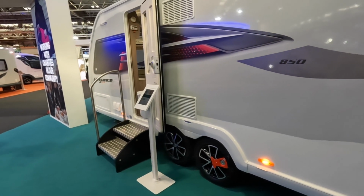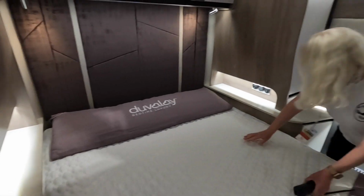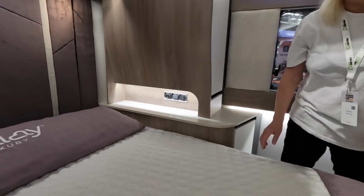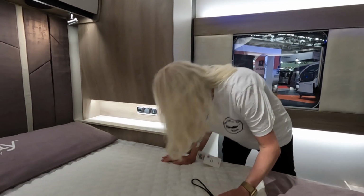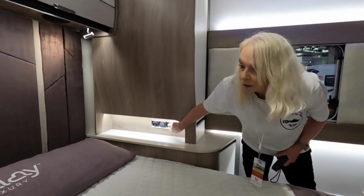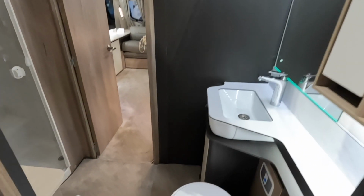Somewhere for me to have a cup of tea when Kim makes it for me, which is never. USB sockets in there. Duvalet mattress again. Oh, that's nice, isn't it? I think this bed rises up, doesn't it? What's the up and down button for? I'll have a go. Nothing happens. It probably does.